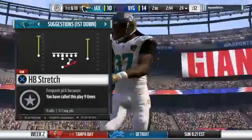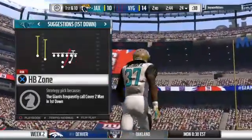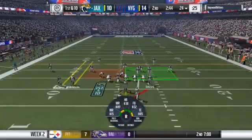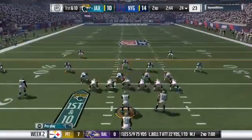The Jags offense now gets set and heads back onto the field. And they had 3 points last time, but they didn't want 3 points because they were well within range of scoring a touchdown. We'll see if they can do better now.